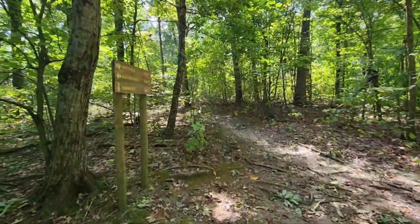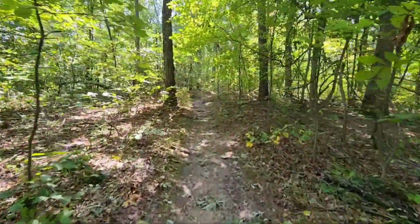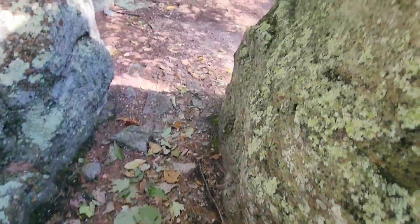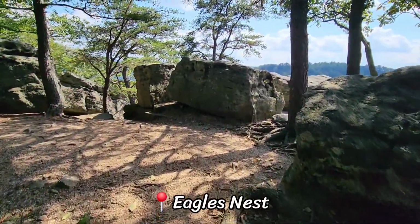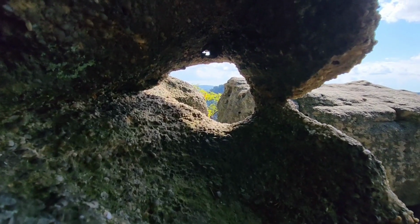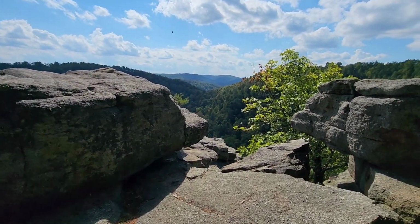Alright, and now from here at Buzzards Roost, we're going to hike back out and around to Eagle's Nest and check out a little window over there. And now here we are at Eagle's Nest. The window over here, I always showcase it in my videos. It's just right here in this rock. So, I think this was the first one I found up here at Indian Fort Mountain. Pretty cool. This one's got a really nice view.